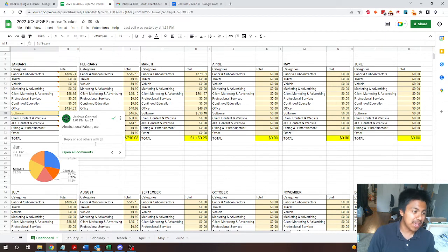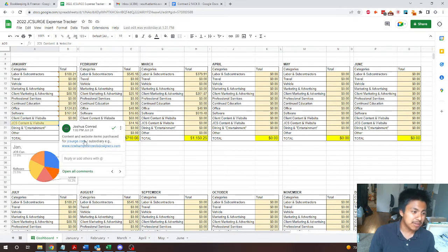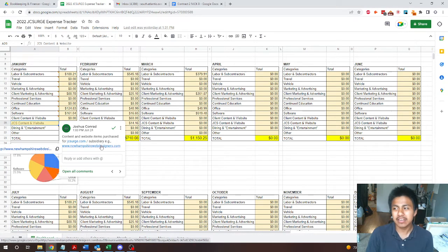Software: Ahrefs, Local Falcon, etc. Local Falcon is a great tool to see how you rank on Google Maps. Client content and website. So let's say we need to purchase new plugins, or an SSL certificate for our customers. That would go in here. Same thing here, but this would include our own property, jcsearch.com, as well as, let's say, a website called New Hampshire Web Designers or something, that's our property that we use for lead generation. Then that would go under here.